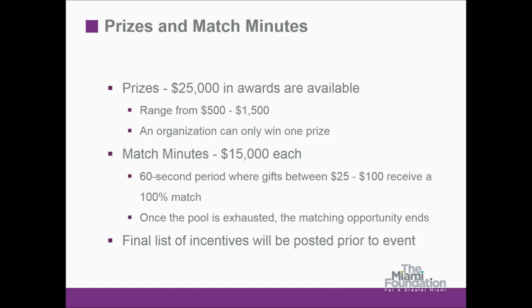So Joe Martinez cannot make 10 gifts to, I'll stick with my earlier example, Miami Rescue Mission, and have it count 10 times towards the lunchtime special prize. Joe Martinez is one donor making a gift to Miami Rescue Mission that counts one time. If you have 10 donors that each make a gift to Miami Rescue Mission, then it will be 10 different unique donations counting towards your ability to win that prize.